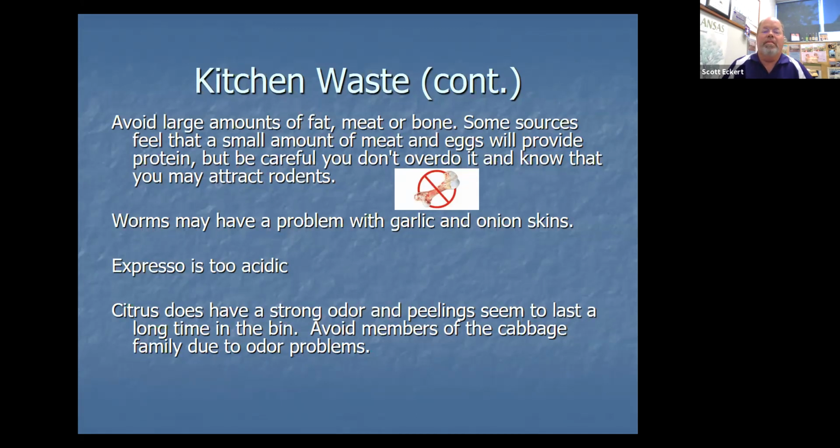So they don't have a real good ability to digest garlic and onion skins, those papery skins that those vegetables come with. Espresso, for those of you that like to have the real potent coffee, is too acidic for composting worms. Citrus will have a strong odor, and it just takes a long time for that to break down in a composting bin. So they may be better put outside around your garden for your outdoor composting. And due to odor problems, it's probably best to avoid anything in the cabbage family in your worm bin that you obviously have inside. So those would be good ones to have outside in your outdoor composting system.